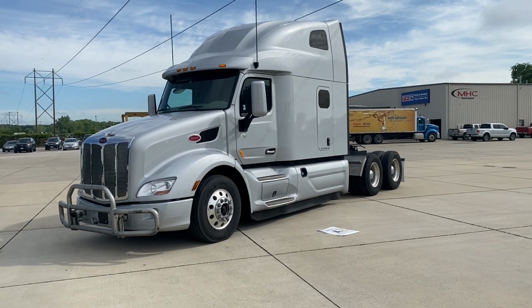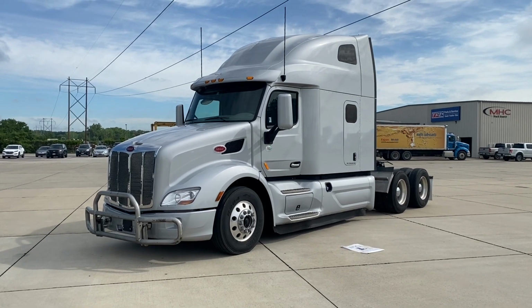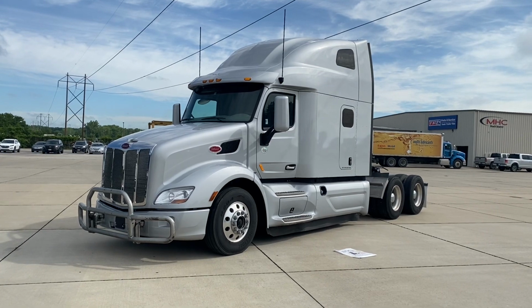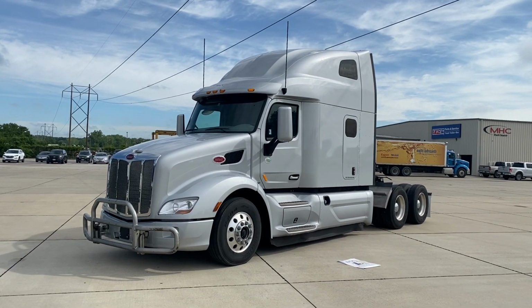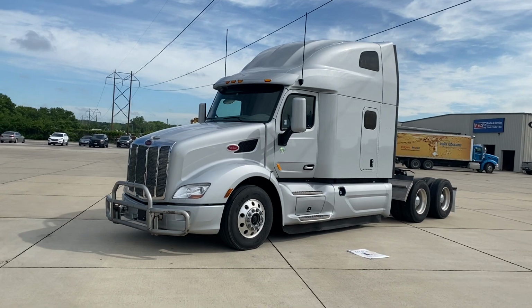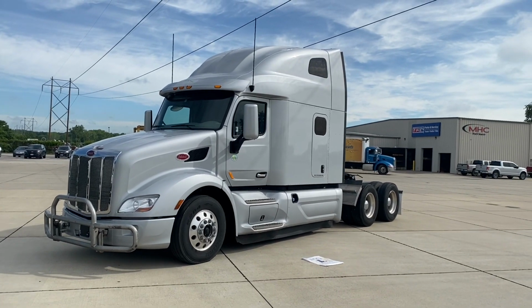This is the 2021 Peterbilt 579 with the 80-inch Ultra Loft Sleeper. This truck currently has just under 253,000 miles, equipped with the Paccar engine, 455 horsepower, collision mitigation system, lane departure, lots of extra features on this truck. Refrigerator, S-bar heater, dual sleeper windows, driver's side emergency door.